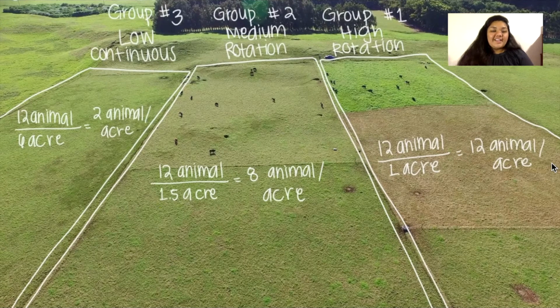Group 1 is the high-density rotation group. This means that the 12 animals are put onto 1-acre paddocks. If we take 12 divided by 1, there are 12 animals per acre. Because of this, we can predict that the ADG, or average daily gain, will be more competitive and higher for this group. From this, we can predict that the ADG will be higher than groups 2 and 3 because the beef will be competing to consume the most amount of grass.